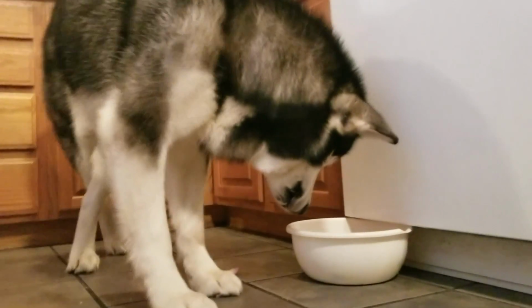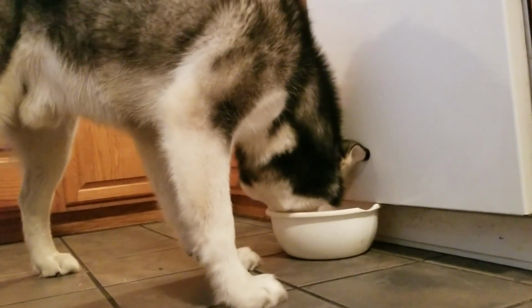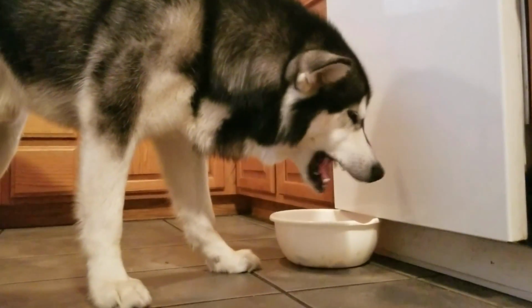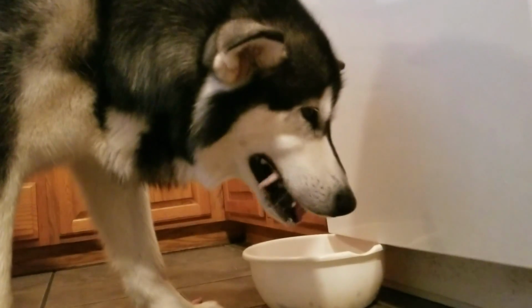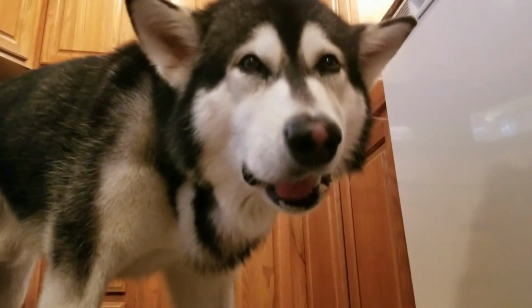The coconut oil that's in the bowl, it contains lauric acid, and lauric acid has antiviral, antibacterial, antifungal properties to it. The coconut oil helps to improve the digestion, but you don't want to get too much or he'll be pooping everywhere. Oh, the crunch.